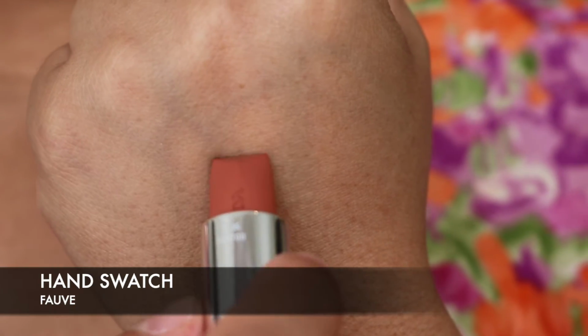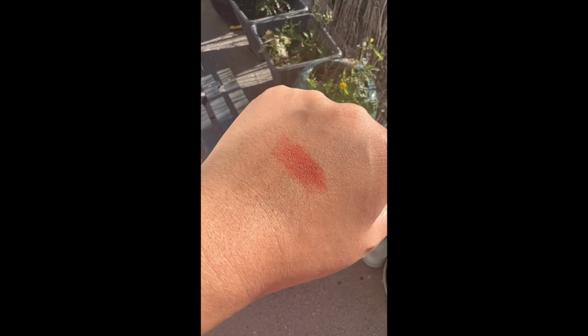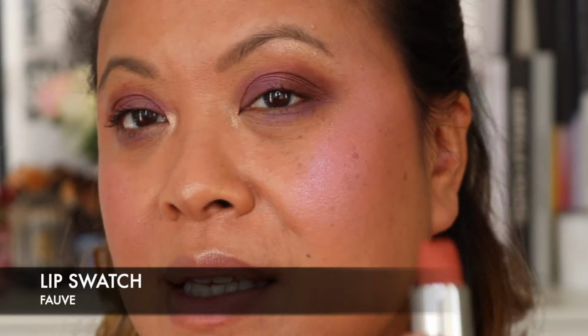Before I put it on, I'm just going to do a hand swatch for you. So that is such a lovely nude. Okay, so let's put this lipstick on together. So this is the colour Fauve.